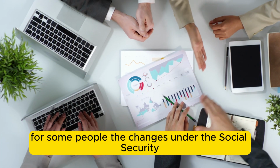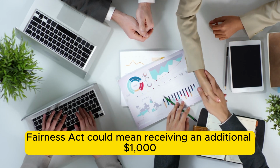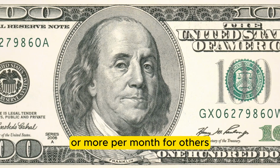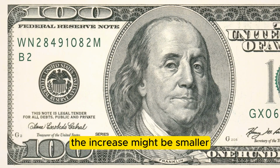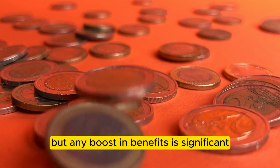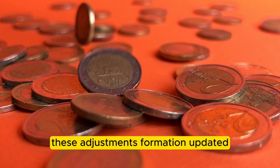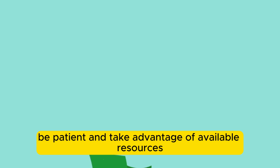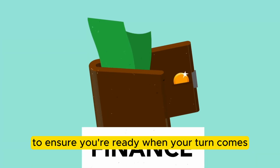For some people, the changes under the Social Security Fairness Act could mean receiving an additional $1,000 or more per month. For others, the increase might be smaller, but any boost in benefits is significant. While waiting is frustrating, these adjustments will be updated. Be patient, and take advantage of available resources to ensure you're ready when your turn comes.